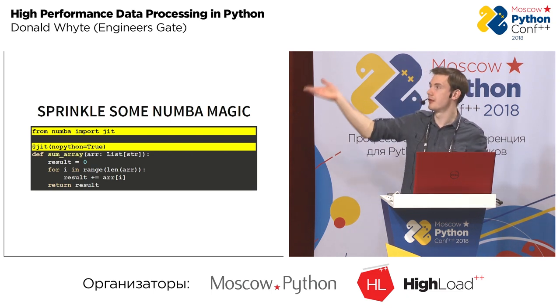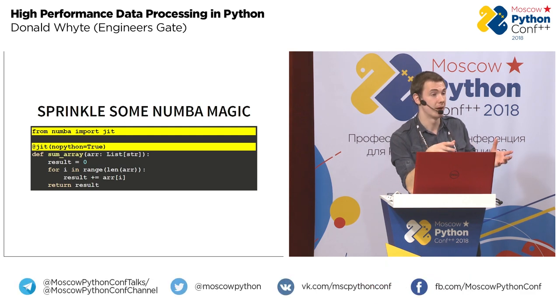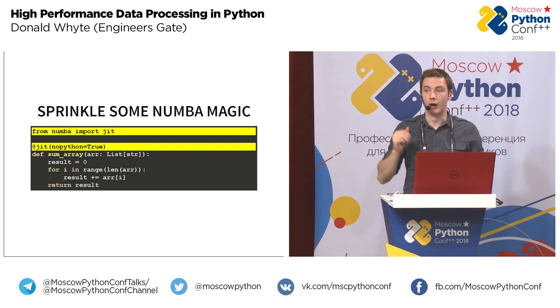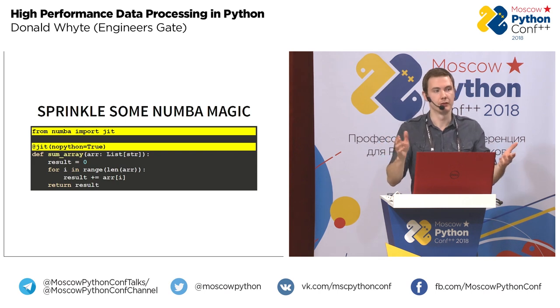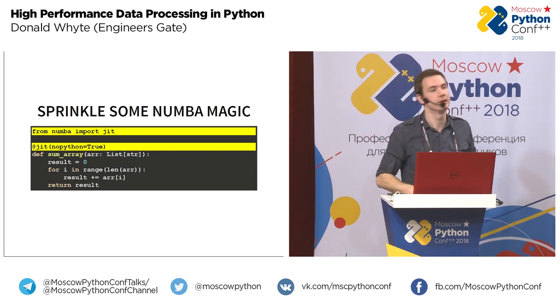This is basically the same as, I don't know if you're familiar with how some Python libraries, even the Python standard library, a lot of the functions are actually implemented in C, and then when you call something like the sum function in Python, it actually calls the C code. It's basically the same thing, but you don't have to write in C. You write it in Python.